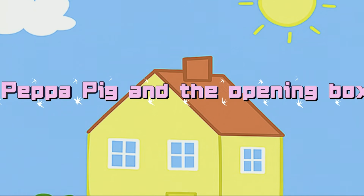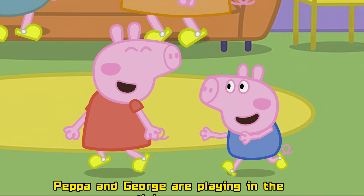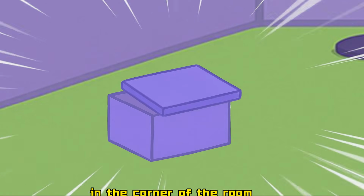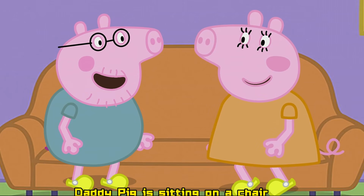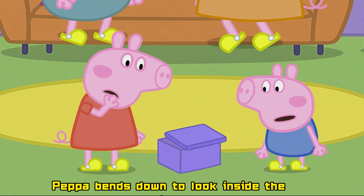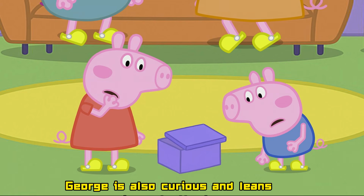Peppa Pig and the opening box. Peppa and George are playing in the living room. In the corner of the room, there is a small cardboard box with its lid slightly open. Daddy Pig is sitting on a chair, and Mummy Pig is sitting beside him. Peppa bends down to look inside the box. George is also curious and leans closer to the box.